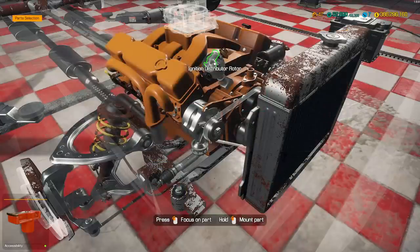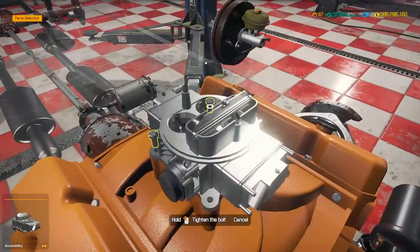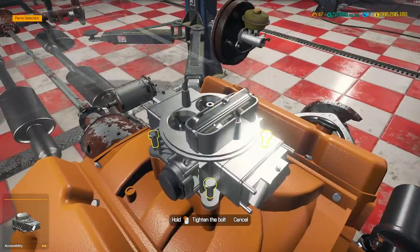Hey, do you have any of the performance parts, actually? I'm kind of wanting to see if we can't spiff this thing up. Oh, he's got a new carburetor on there, too. Ah, shoot, let's put on the new carb. No, we'll be good. Just tighten her down.